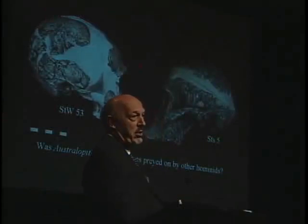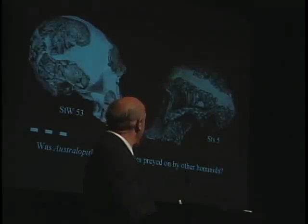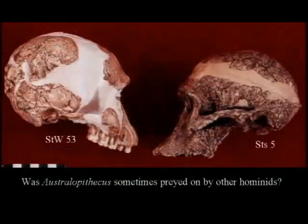This skull here, STW53, is an interesting clue to that. It has been put in the literature as Homo habilis. It's not Homo, it's an Australopithecus. It has all the typical features of Australopithecus that you see here in this skull, Mrs. Ples.